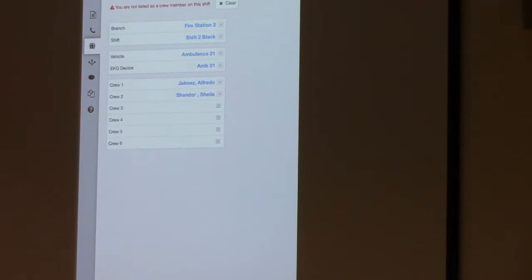I'm going to get into how to pull information from your monitor to your report. But it has to have the EKG device in there before it can do anything. And then you're going to put your crew's name. Okay? This is an important thing to do at the beginning of every shift.